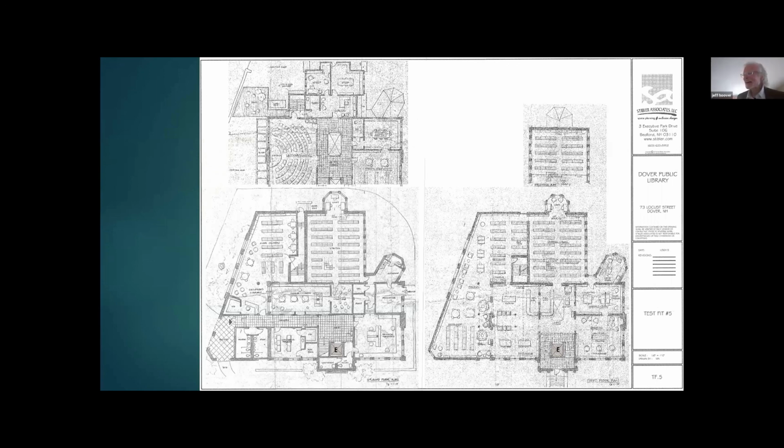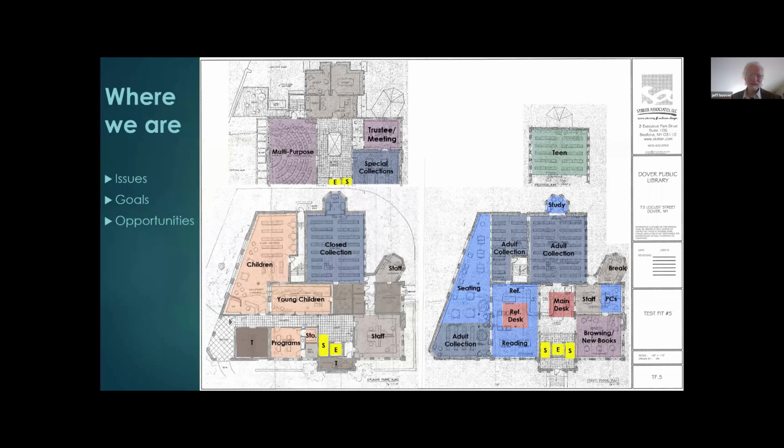Oh, I just said that we've seen some of the issues that the library has in our walk through the building. There may be more that aren't apparent in the images, but you have established some ideas about how you want to move forward, changes you want to make. And so what are the goals for that in general? What kind of problems were you trying to solve? And then we can look at the opportunities that are represented in that plan from 2 years ago.